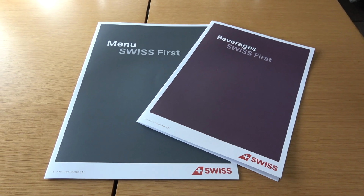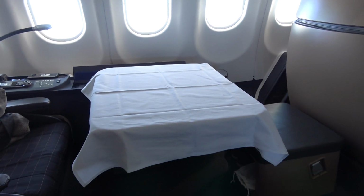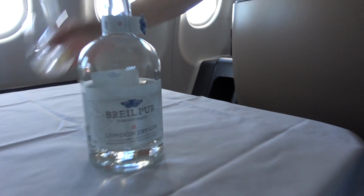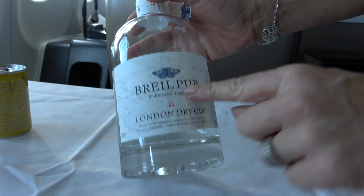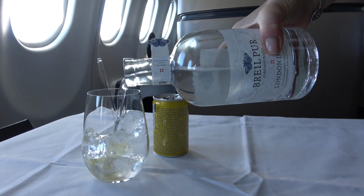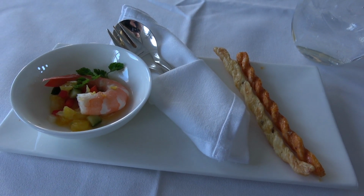Now that I was comfortable, it was time to indulge in the first class service, which on this flight could not be faulted. I show the menus and drink list in full at the end of the video. First up, it was time for a drink from the bar. In this case, a very special boutique Swiss Alpine gin with tonic. Accompanying this was a prawn with orange salsa.